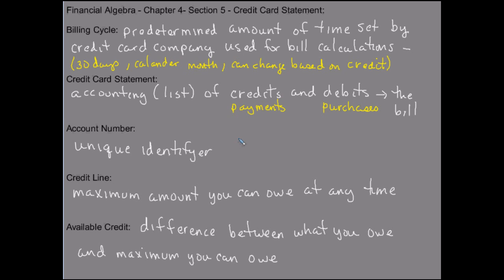Your credit line is the maximum amount you can owe at any time. Credit line is based on your credit initially, and then based on history after that.